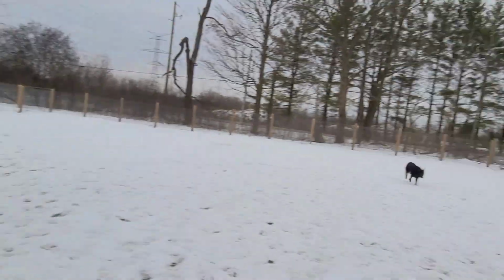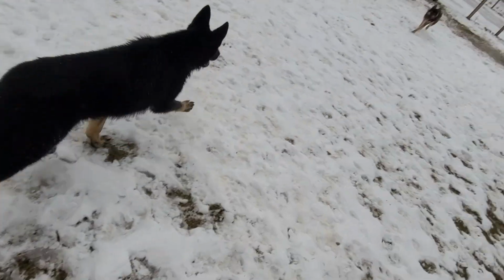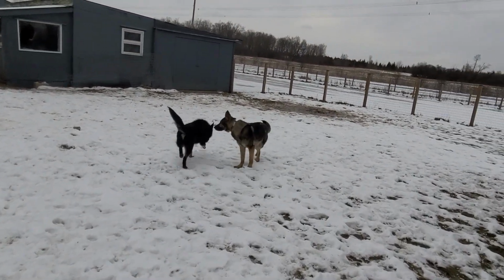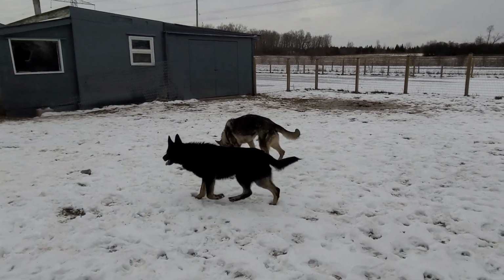But either way, like I said, it depends on the breed, it depends on your personal situation. But again, they are more similar than they are different, but they can be different.